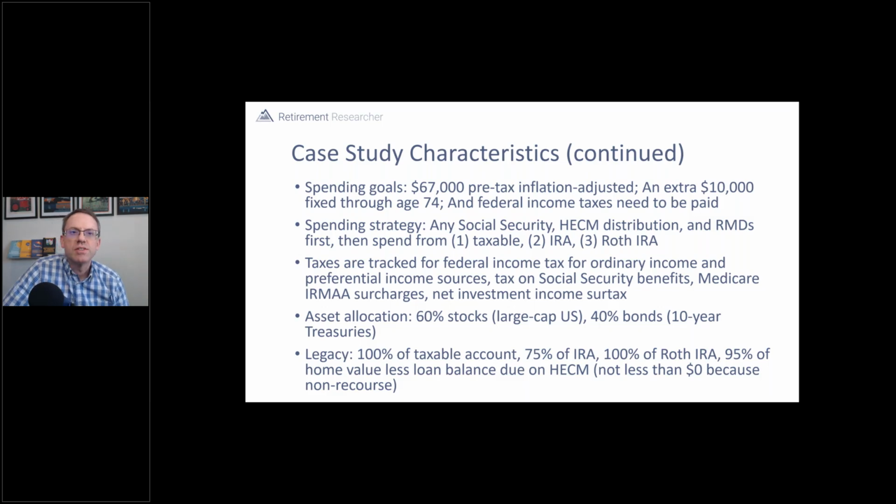Now, their spending goals: they want to spend $67,000 a year, inflation adjusted, before tax. During the go-go years in their 60s and up to 74, they want to have an extra spending amount on top of that, and then they do have to pay federal income taxes on top of that.